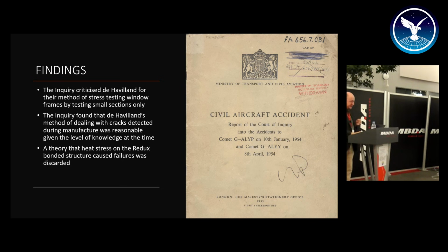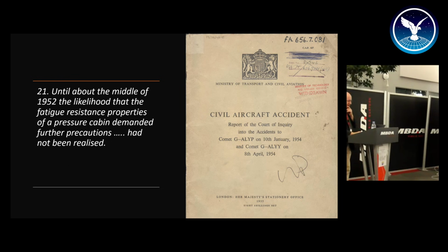Going back to that Redux, there was a man called Dr. Jablonski who said, I think half the problem is that the Redux bonding is all wrong. And you know, it's reacting to the fact that the cockpit, the cabin is warm inside and the outside air temperature is minus 60 degrees C. So that's having an effect. And that was tested and that was disproved. So it wasn't the Redux bonding. It wasn't the problem.